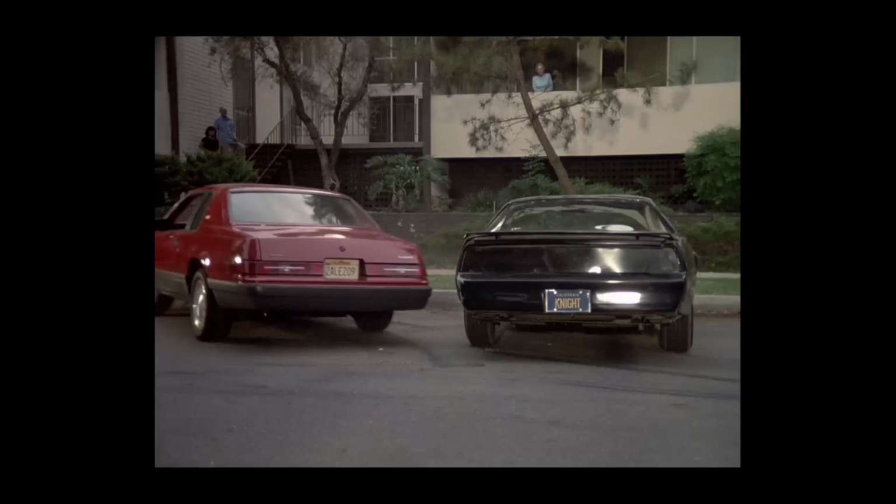So I want to back up for a minute because I forgot to cover one interesting thing. You remember this scene where the Feral ambushes Michael, KITT saves him. Michael gets back in KITT, and then Hasselhoff says a line.